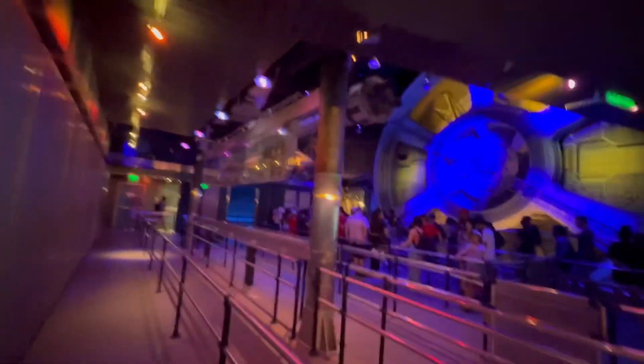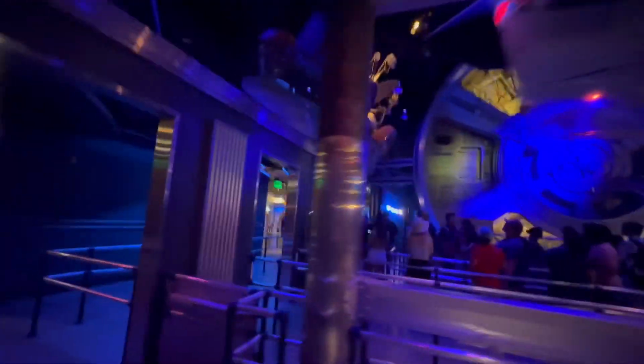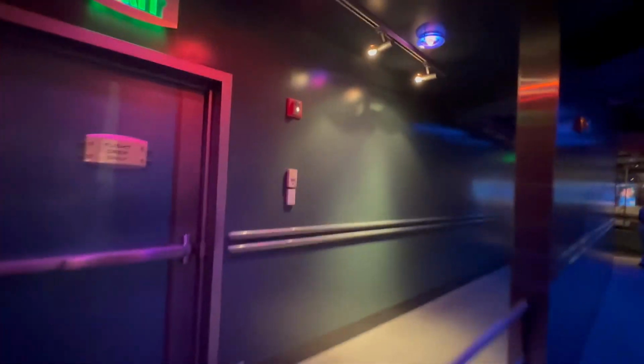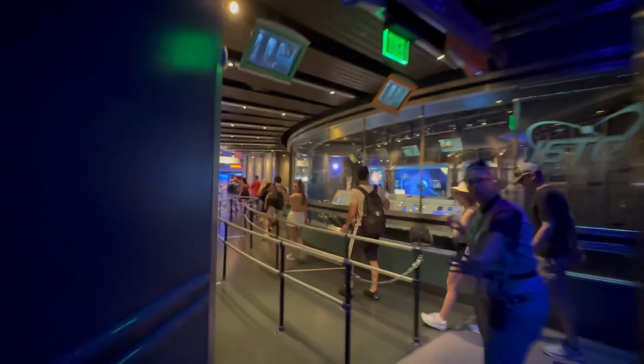If you have any motion sickness or dizziness, I'd strongly recommend doing the green side instead of orange. Orange does spin, but green doesn't. So have no fear, my friends. And this is a little bit similar to Millennium Falcon Smuggler's Run over at Hollywood Studios. That was my Hondo Ohnaka impression.